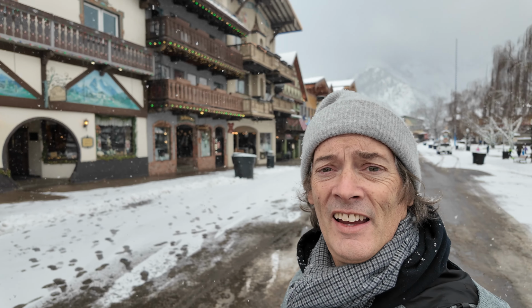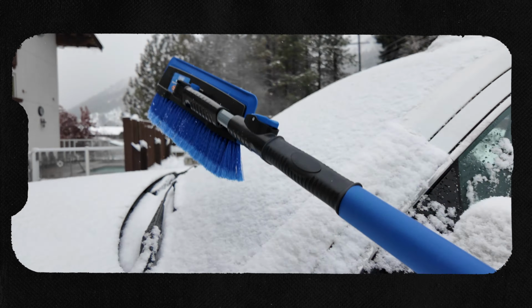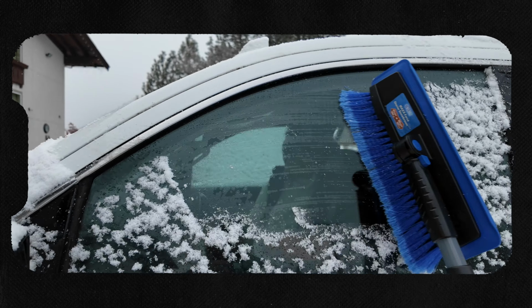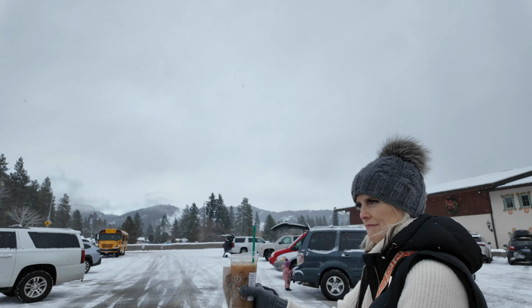All right, day two with the Osmo Pocket 3, and it's snowing down here on Parkstrasse Street, or Front Street is what they call it here, and beautiful out. Roads are a little dirty now because it's a little damp, and a little construction going on, but we got snow. Little Starbucks before our driving.